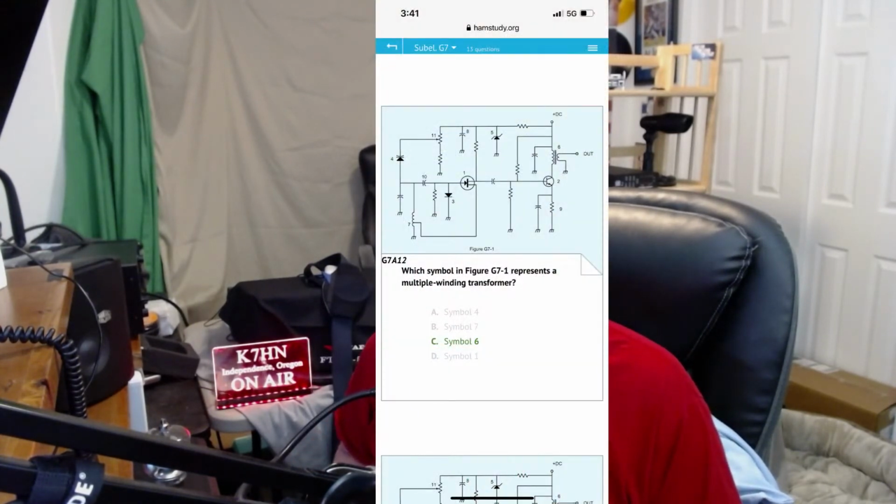All right. Last 2 on the schematics. Which symbol in figure G71 represents a multiple winding transformer? This gives itself away. Look for the little arcs. Okay? Small to see. It's on the far right at the top. Number 6. That is where you get your multiple winding transformer. Remember, there's a part of it that doesn't connect to the schematic. That means it's a transformer.